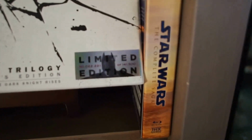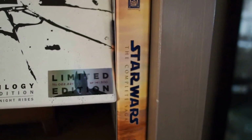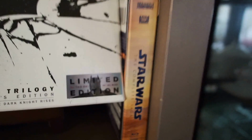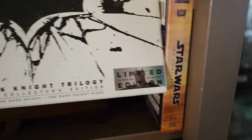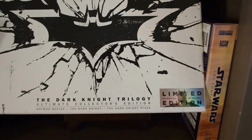And then you have the Star Wars Complete Saga series. I know they're going to be releasing 7, 8, and 9, but I'd rather have these. I'm more of just the episode 4, 5, and 6 person, but I bought them to have the Blu-ray copies, and I figured might as well get them all. My wife loves episode 1, 2, and 3, so I decided to go with this set.